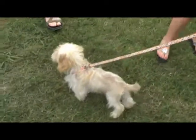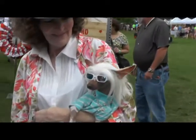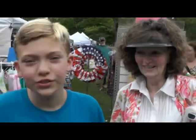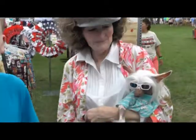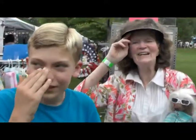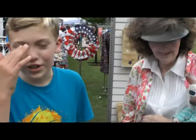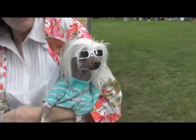Aw. A lot of cute dogs. Look at that right there. Hello. Beautiful dog. Does he like the sunglasses? He puts up with them. We're not sure if he likes them, but he doesn't seem to fight you on it. No. But every time he gets an itch on his face, he pushes them back and scratches. All right. Thank you. What a beautiful dog. Thank you.